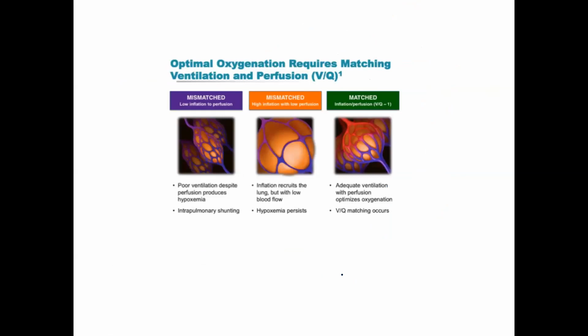Also, just to refresh about physiology, we discussed VQ mismatch. We have two components: V, which is ventilation, and Q, which is the perfusion. You have to match the amount of the perfusion with the ventilation.